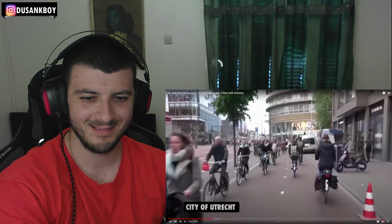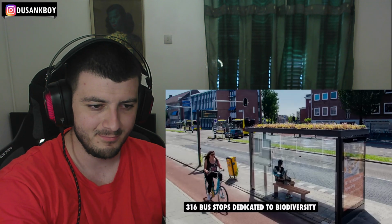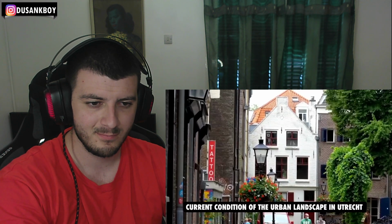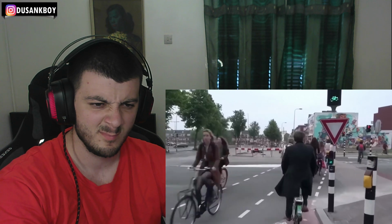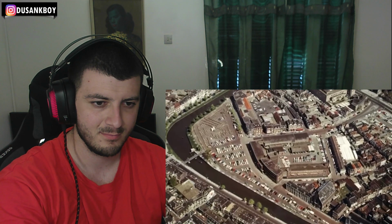The city of Utrecht is home to an amazing number of 316 bus stops dedicated to biodiversity. However, it is crucial to realize that the current condition of the urban landscape in Utrecht was not an uncomplicated feat. In order to make this vision a reality, it took the committed efforts of the local community.